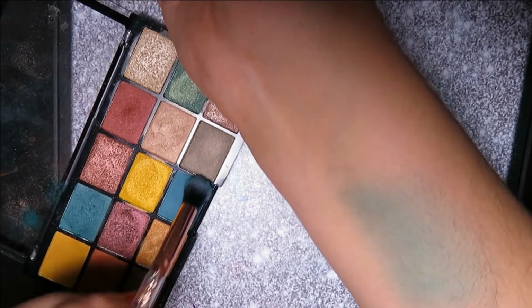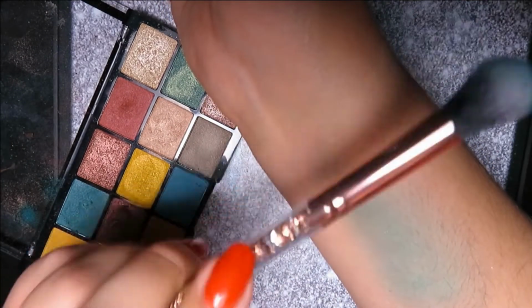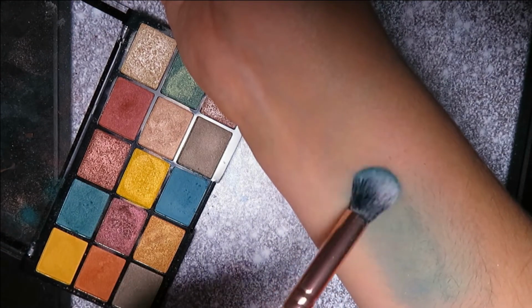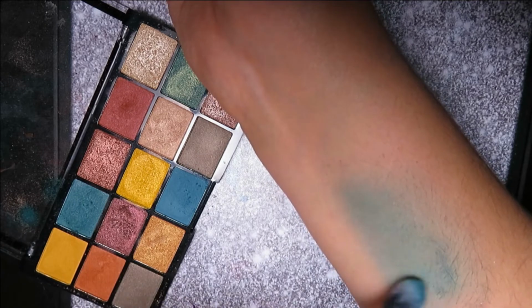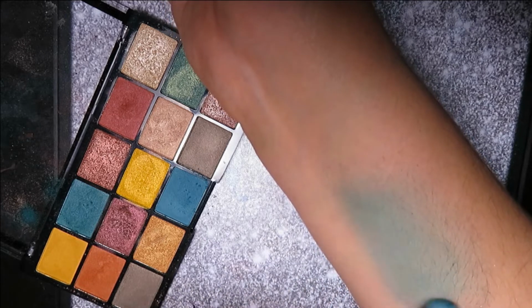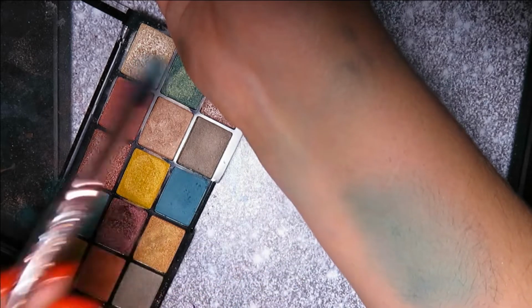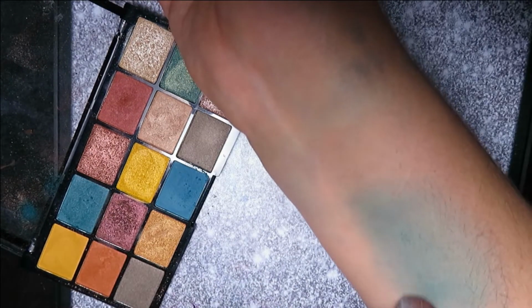I'm gonna go with the shade blue. Tap the excess off. It might also be because I haven't got any primer, but I don't know, can you see the amount of dust coming out? The brush definitely picks up quite a lot of product. I'm gonna go with the shade here. You can tell I don't know what I'm doing, can't you?